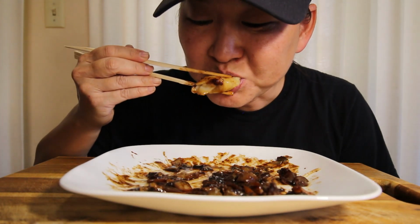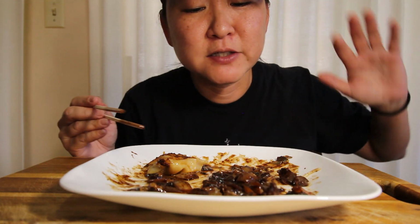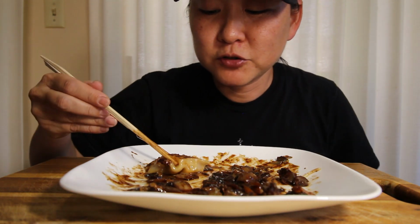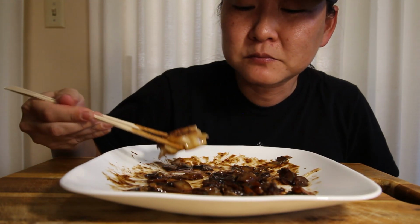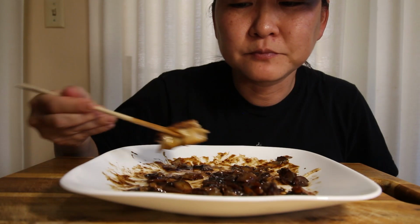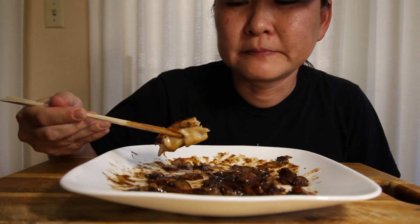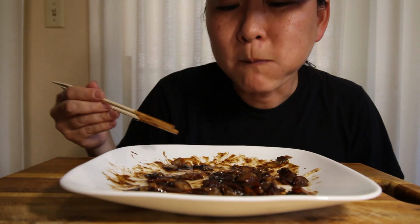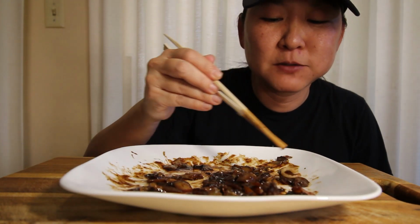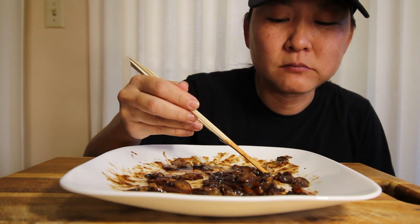So I guess in maybe a month or so, because I can't eat the same thing all the time, I get really sick of it. So maybe in a month I'll go try the competition down the road, Ondong restaurant, and see how it is compared to this Jjajangmyeon. But it was pretty good. I really like the texture of the noodles. Super good.